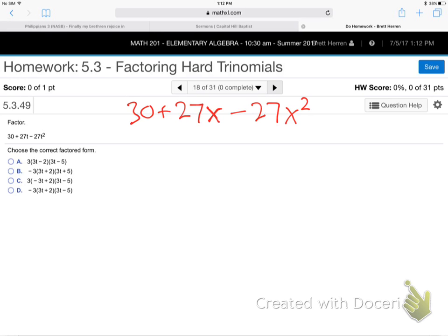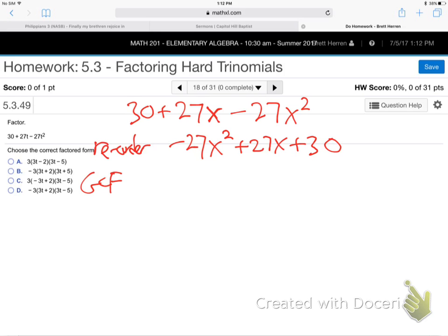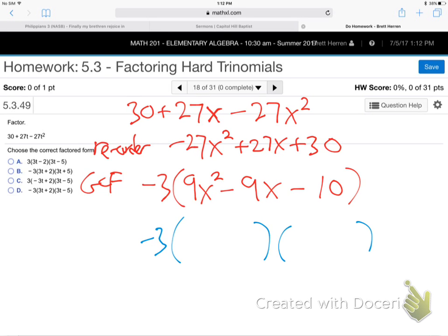What's first step? Reorder and then GCF, right? So reorder. Got to put them from highest power to lowest. And then you got to take out the GCF. So now the -3 stays in the front. We think about FOIL. Front times front to be 9x squared. What should we try for 9x squared? What times what is 9x squared?